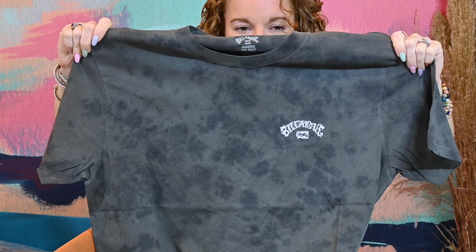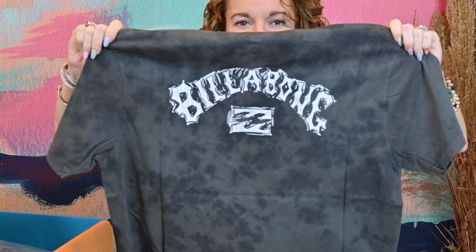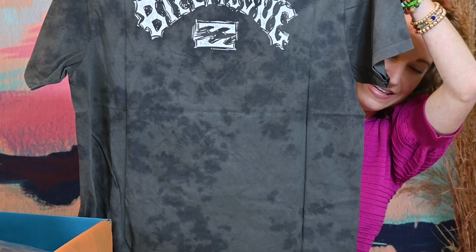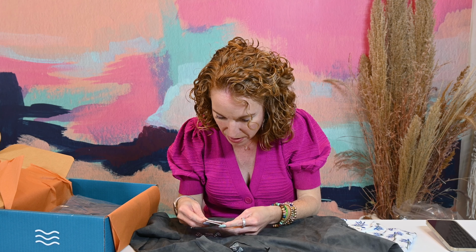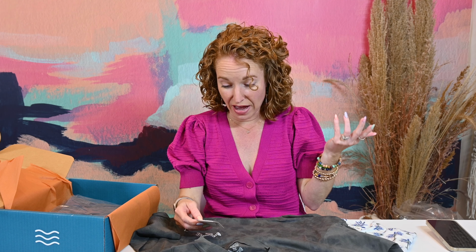This is what the front looks like. And then this is what the back looks like. It kind of has a black on gray tie-dye. Can y'all see that? Really cool. The tag says Billabong arch tie-dye in black, medium. Retail value is $33 on this shirt alone.